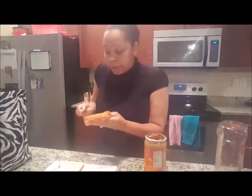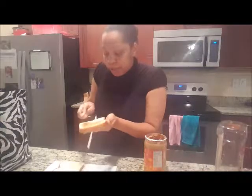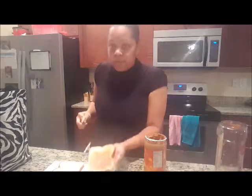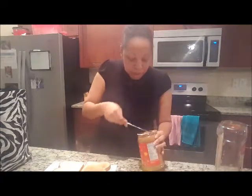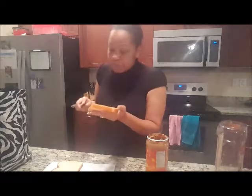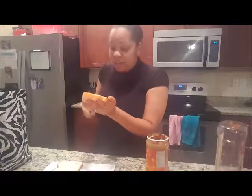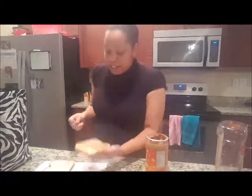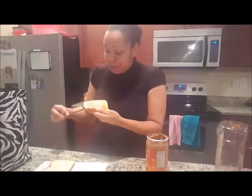And I just put a little bit of peanut butter to cover the bread because I don't want it too thick. Because I love peanut butter and jelly. AJ, seriously. I love peanut butter and jelly. But even I get choked from peanut butter if it's too much or if I swallow too much at a time.